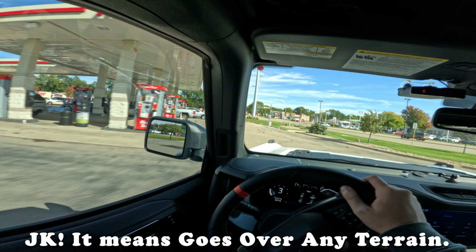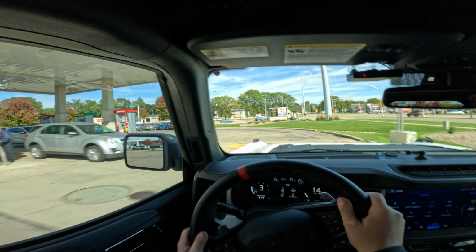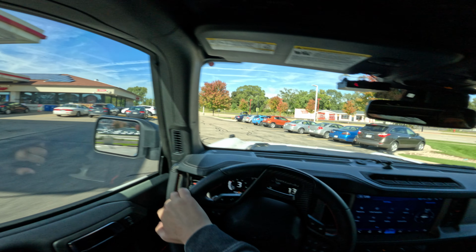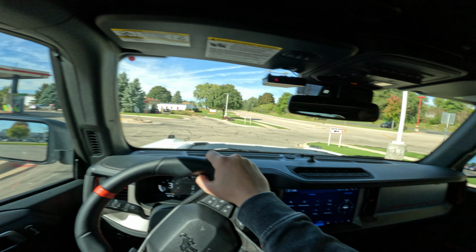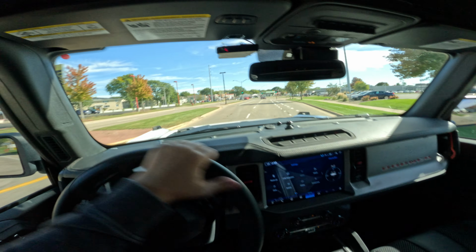GOAT for greatest of all time, right? I really do like the way this is feeling so far. The electric steering rack is very nicely modulated, so giving input, giving power, and turning, it feels very responsive, and it also gives you proper feedback. Let's go ahead and turn right over here and try to find some good backcountry roads to experience the vehicle on.